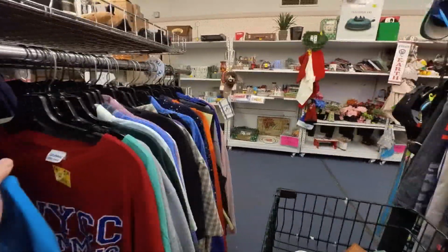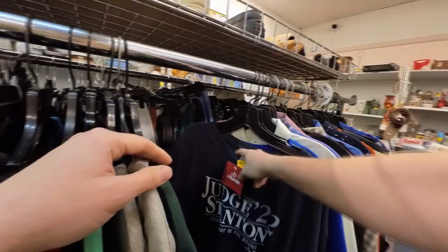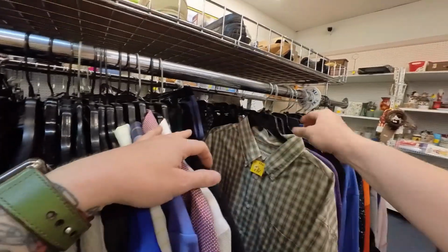Again, me doing the Good Samaritan thing and fixing the hangers is really just to make it easier for me to shop, because I know as soon as I move that over, it's just going to fall off, and then I'm going to feel bad, and then I'm going to have to pick it up. So I might as well just do it as I'm moving it.